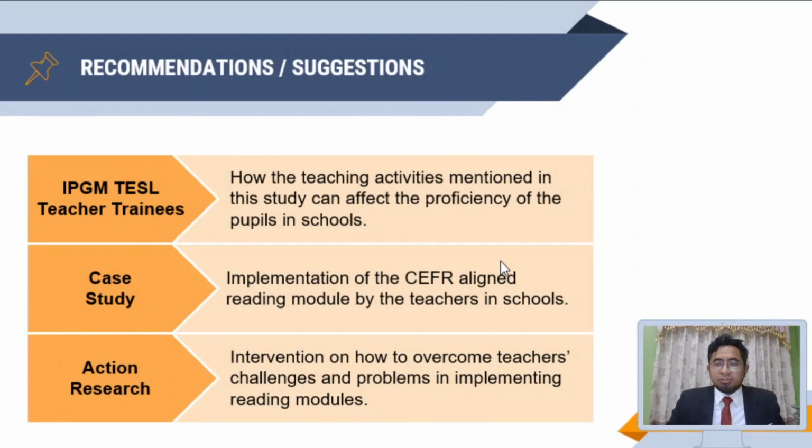For the recommendations, firstly, future researchers can use this study to research how the method, resource, teaching activities, and technique used by IPGM TESL teacher trainees affect the proficiency of the pupils in schools. Future research could carry out other quantitative research on the pupils to identify their proficiency and how the teacher trainees' teaching and learning sessions affect their English language development.